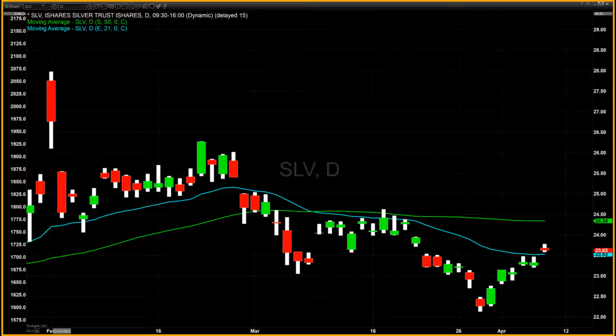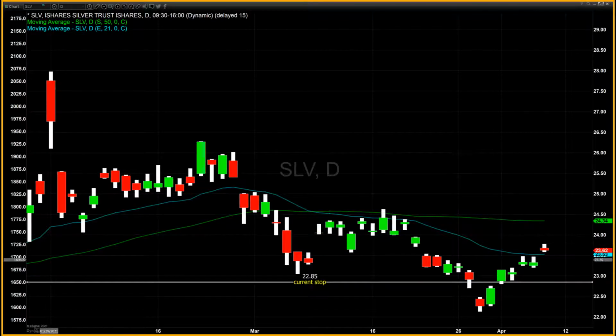And in terms of the stop, I sent out a trade alert this morning recommending that we place our stop at 22.85. I have just added where that stop occurs in terms of current pricing, and the rationale behind it was that typically we will move to have our stop at least at the low that occurred over the last 3 days. I thought that was a little tight, so I went back to the fourth day, which is right here. And as you can see, the low comes in just above 22.85. Maintain your long SLV position as well as your current stop at 22.85.